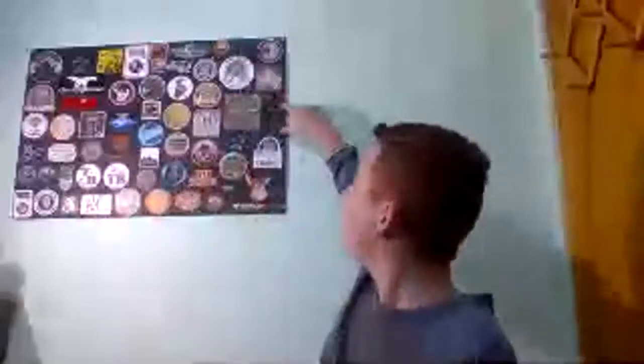What do you think? We got the brand new sticker board. This one is basically full, just a few little spots here and here, maybe for some of these little guys. But that one is basically full. We're gonna put a new one here. I already got 10 or 11 new stickers, so I'm gonna be able to start another one. So it'd be a good display in the background. Nice little display.